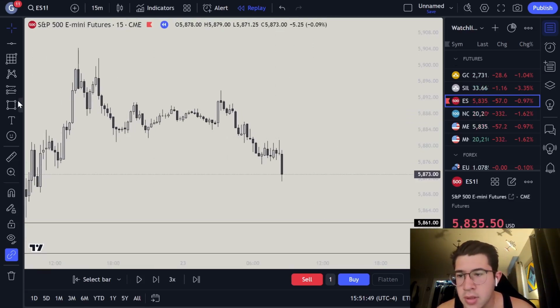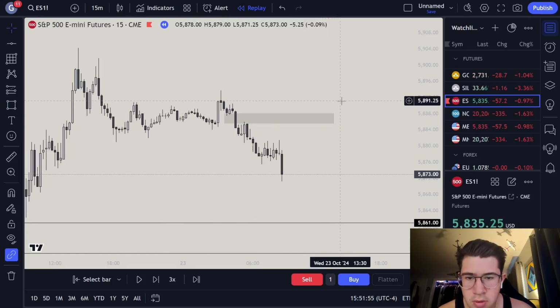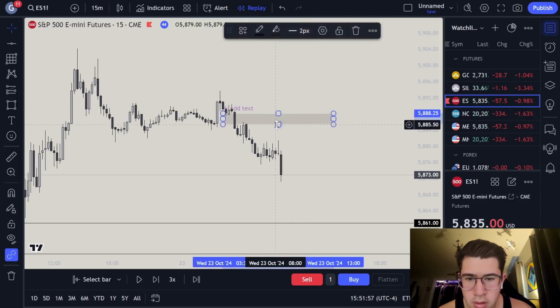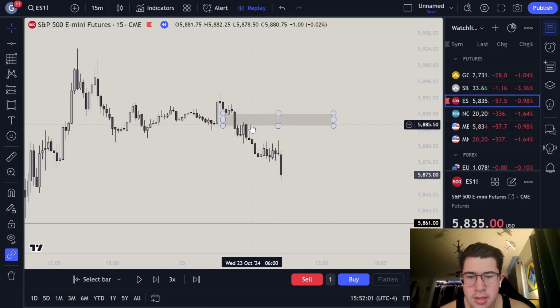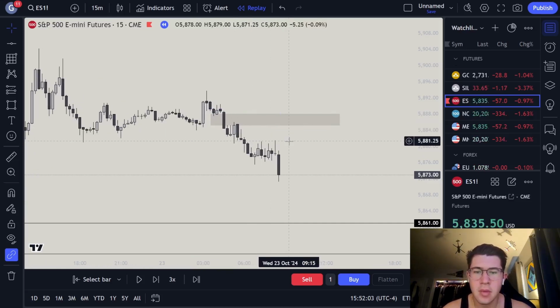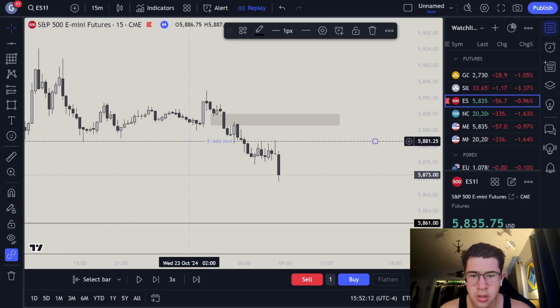What can we see? We could see this imbalance right here was filled. Sorry, we can see this imbalance here was filled. Hopefully price comes up, takes these highs, enters this demand zone, drops down. So we could draw, let's put a line here.